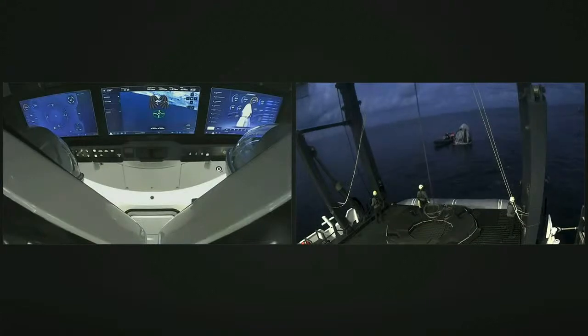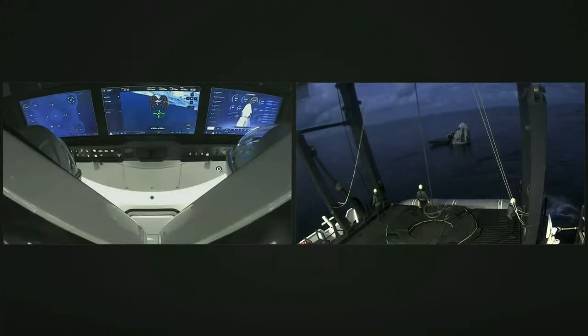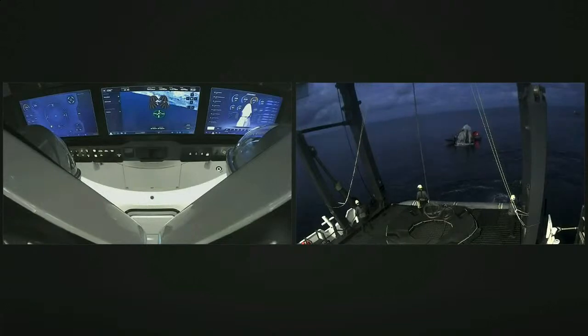We also heard some comms that the crew is in good spirits, watching some entertainment while they wait to be lifted onto Ghost Searcher and for hatch opening so that they can egress the vehicle. Yeah, they've been busy doing a lot of work for a lot of great causes. So now that they're back on land, we want to give them a very smooth experience. They can just sit back, relax.